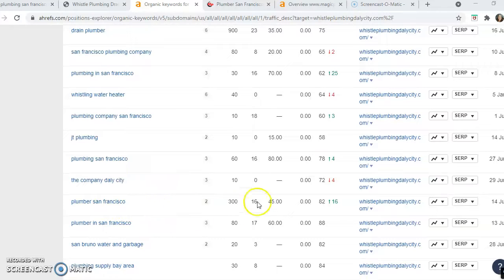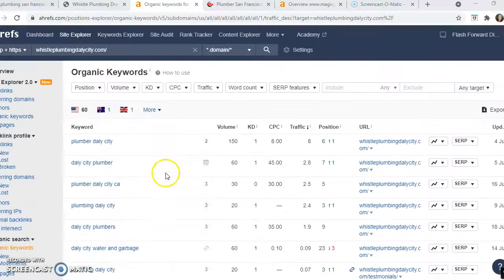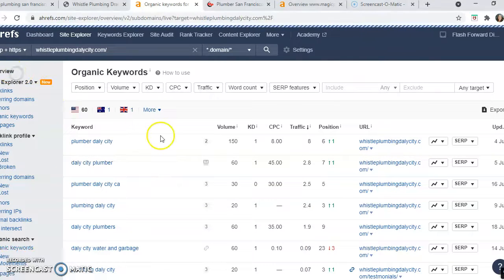See, Plumber San Francisco has a search volume of 300 per month. That's a big volume, but you're in position 16 on Google, which puts you at about page 3. However, if you used it more in your website and increased the number of hits this would get on your website, your position on Google would go up. So there's a method to it there.